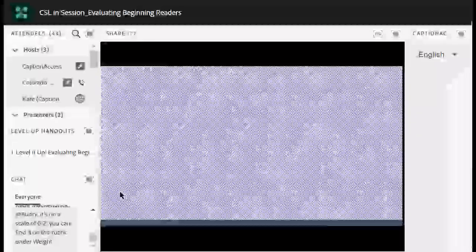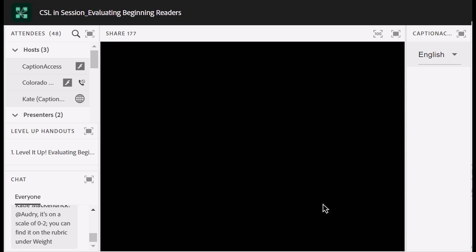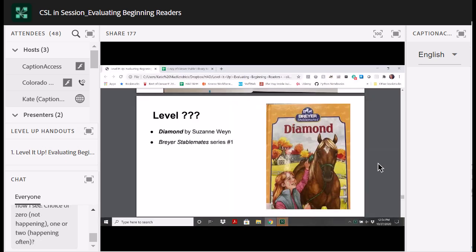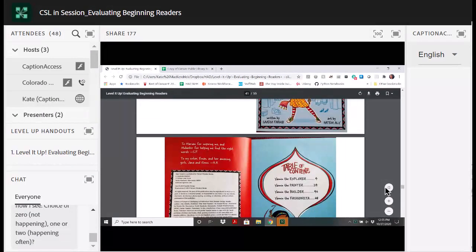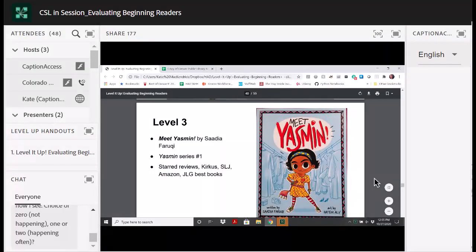So Katie, if you want to jump into our mystery book, I think that is the move. Just to say that third book is a wonderful, wonderful level 3 reader called Meet Yasmin. I wanted to share it with you in case you aren't familiar with it, because it's a great example, a really excellent quality level 3 reader that hits all of the criteria items and also is diverse and an own voices book. It's written by a person who shares the cultural background with the characters.